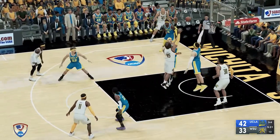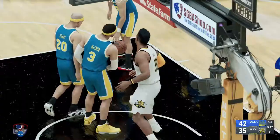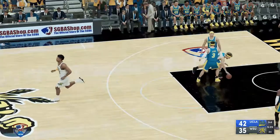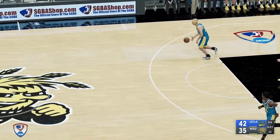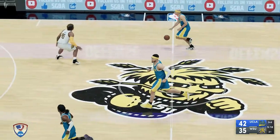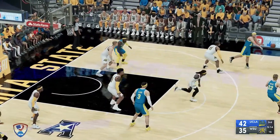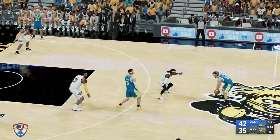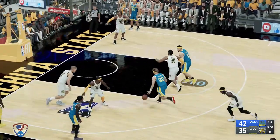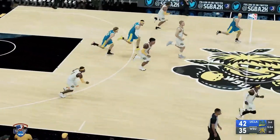Ashley with space. Puts it up in traffic, no good. Mack with the put-back shot. Second chance buckets, and there's that good rebounding coming from the advantage of Wichita State, just like I said. 42-35, that's a 7-point lead for UCLA. They're looking hot. Smith Rowe, no good on the downhill jumper.